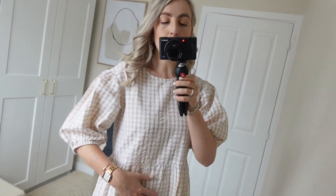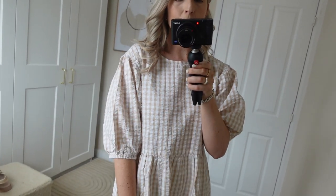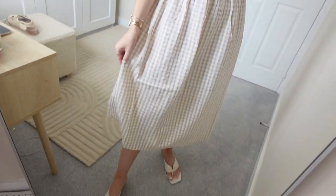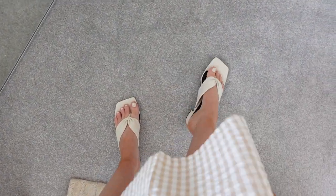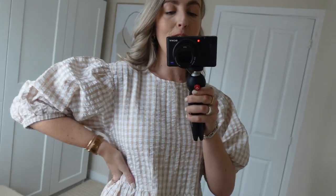So this is a really lovely seersucker dress. It's a gingham print in obviously a lovely beige colour. They also do it in a black gingham as well and other colours. So I'm wearing a size small, again very true to size. I really love the sleeves, it looks so, so cute, and also love the length as well, styled with these sandals as well from MONKI, which of course I will link down below. Again, very, very comfortable, love the square toe. But yeah, this is like such a me dress, it's so, so cute.